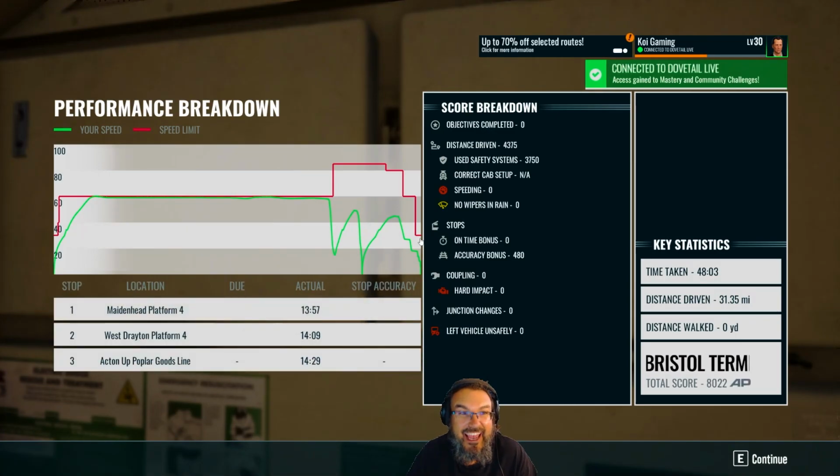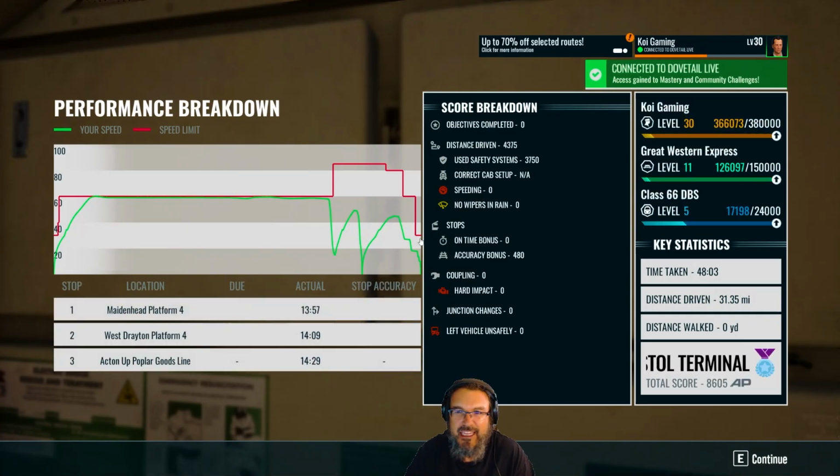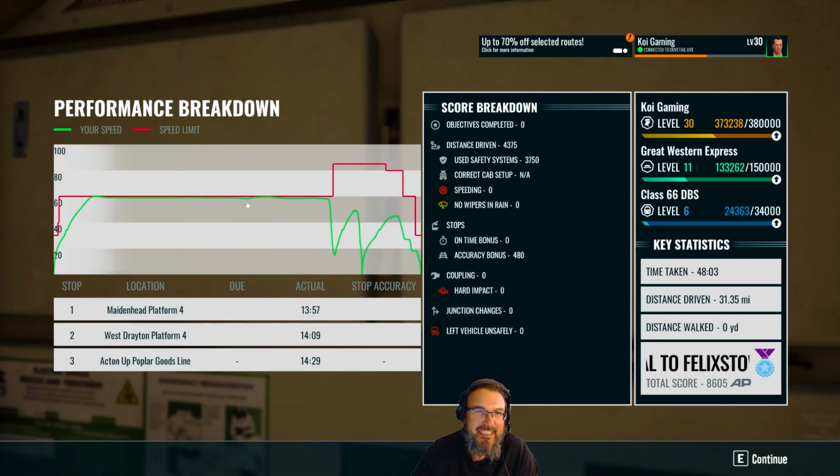Wow. Okay, well, I fixed this mission really nice. Even though I had to drive this train twice, I did pretty good. If you can kind of see there, my speed limit's kind of done its thing.